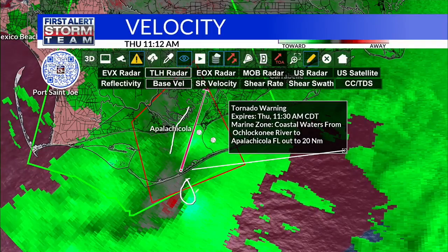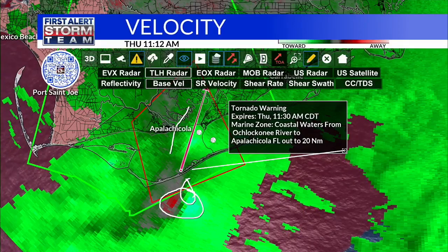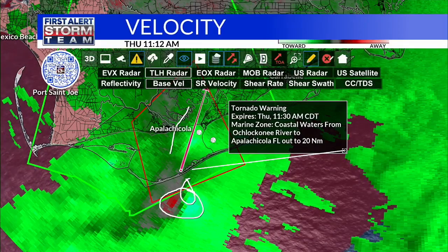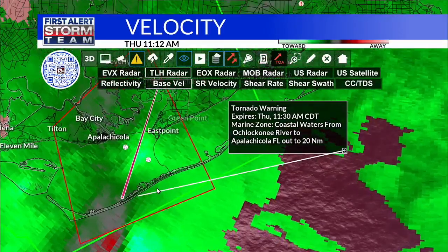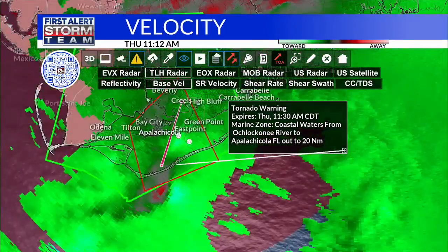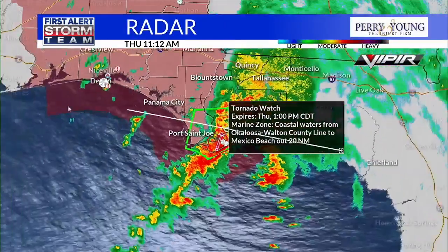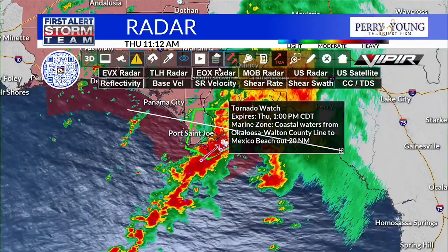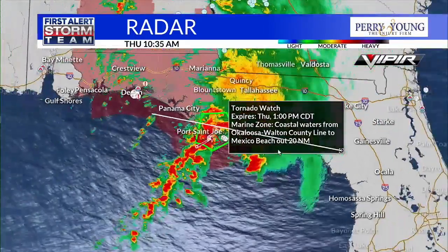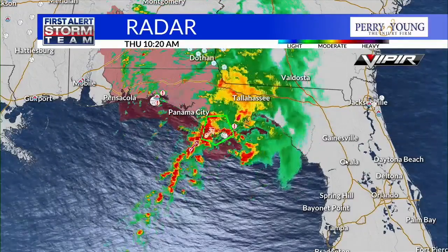We may see a new warning for St. George Island come out here in a few minutes for the rotation that is now offshore that will be working towards the coastline as we go through the next hour or so. Again, this banding just moving from west to east. This is exactly what we were talking about over the last couple of days, is dealing with this main feeder band working through the area as a result of Francine. Francine now a tropical depression in Mississippi.